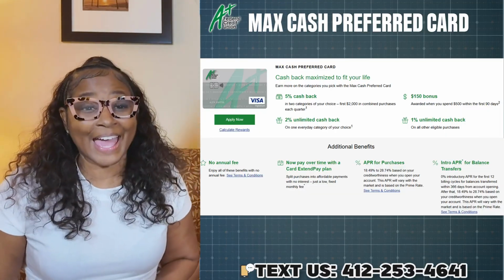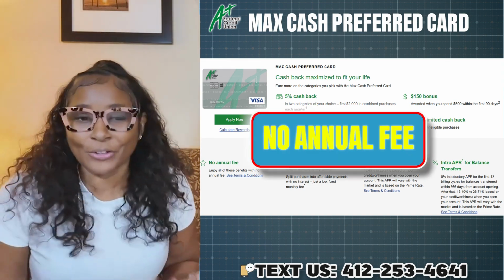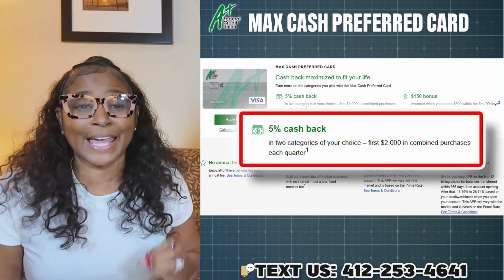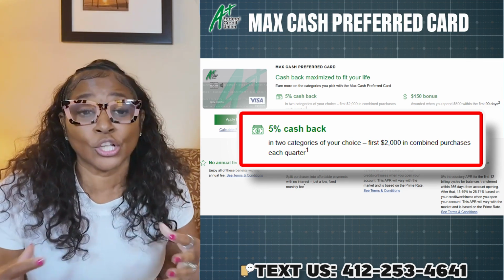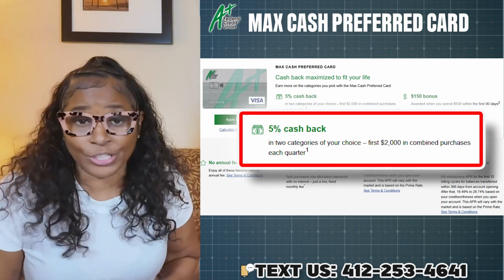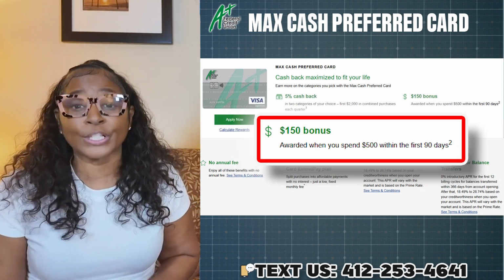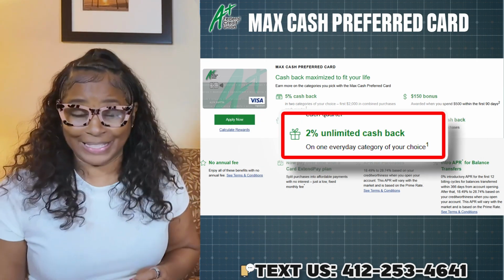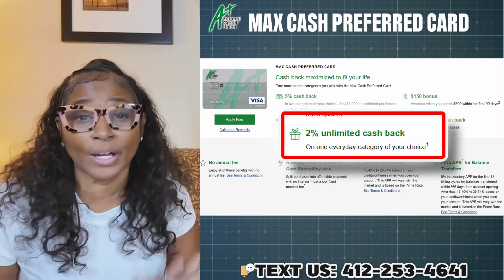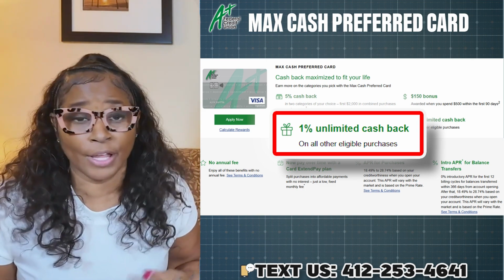Gloria, let's tell them about the next card. Okay, the next card is the Max Cash Preferred card. Now, with this particular card, there's no annual fee again, which you know I'm loving the no annual fee cards. You get 5% cash back in 2 categories when you spend $2,000 in combined. So that means in total of both categories in purchases each quarter. You also get $150 bonus awards when you spend $500 in the first 90 days of having the card. I also love you get 2% unlimited cash back, but you only get it in 1 category on everyday purchases. And you get 1% cash back on all other eligible purchases.